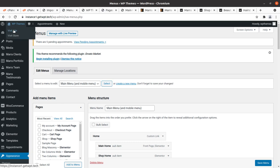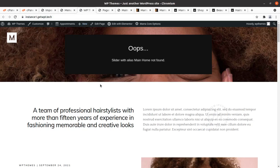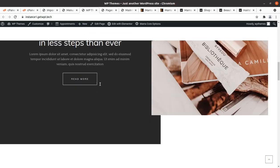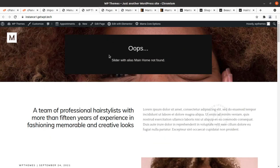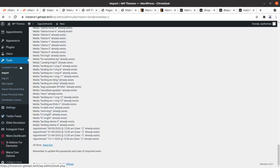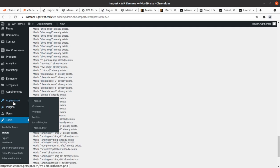Okay, let us visit our site. Okay, so main home is here, so we have everything except the slider, and this needs a main home slider, so it can also be done very simply. Every slider has been given in the demo content folder, and we can import the demo slider. So we have to go to the revolution slider section.